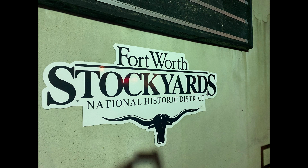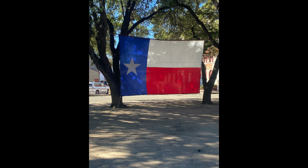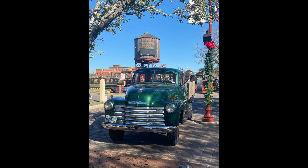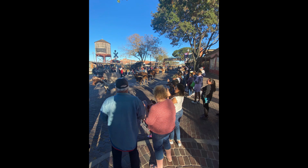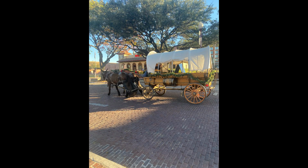So the first morning here in Fort Worth, we of course had to head to the stockyards. Fort Worth Stockyards is a historic district that is located in Fort Worth, Texas, north of the Central Business District. These cattle drives are done twice daily.